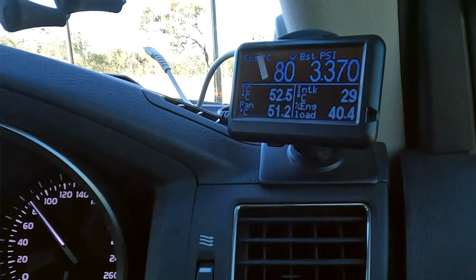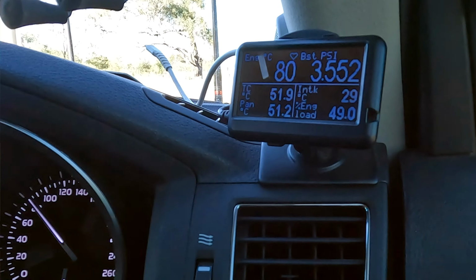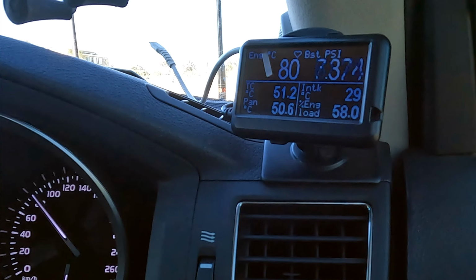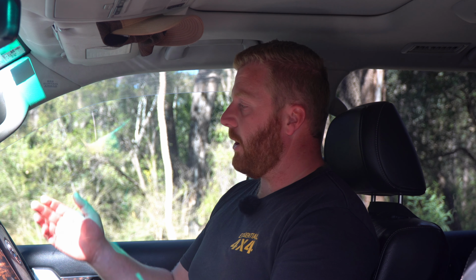Personally, I monitor the coolant temperatures, the boost pressures, the transmission temps in both the torque converter and the main oil pan, intake temperatures and load value in percentage. What this means is I can alter my driving style based on some of the information that I'm receiving live from the engine, and this provides just a little bit of extra mechanical sympathy in some challenging terrains. Now I'll also include in this, just moving down into the center console, my EGT gauges.